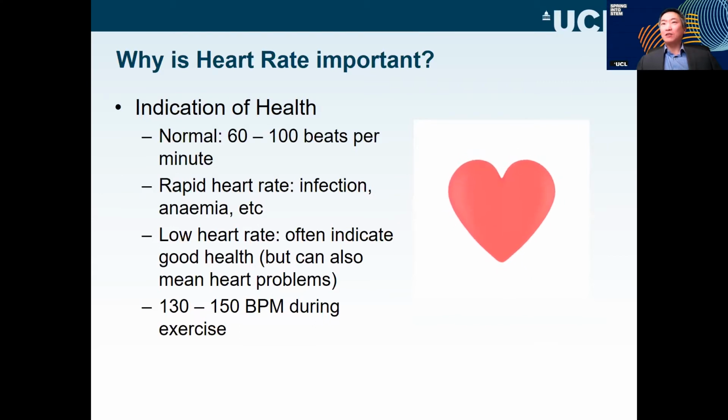If your heart rate is low, very often it means that you are very healthy. A lot of athletes, people who exercise every day, have very low heart rate, something like 50-something beats per minute. So sometimes low heart rates can mean good health. But of course, some people with heart problems also have very low heart rate.